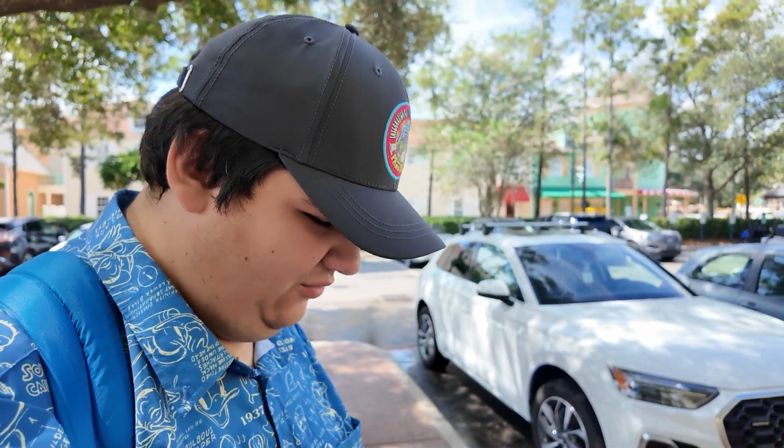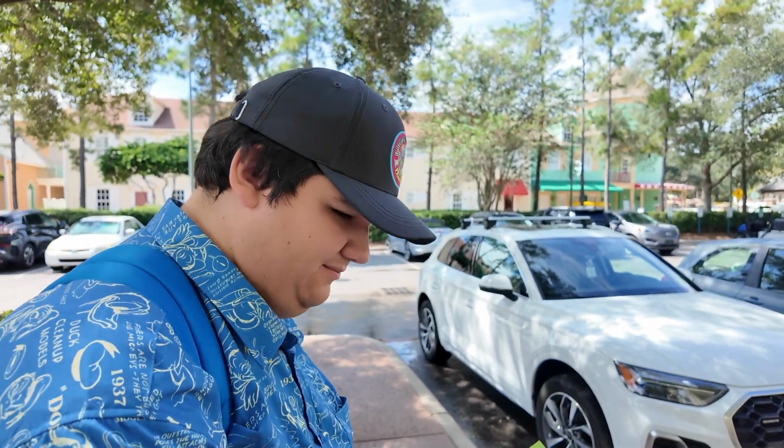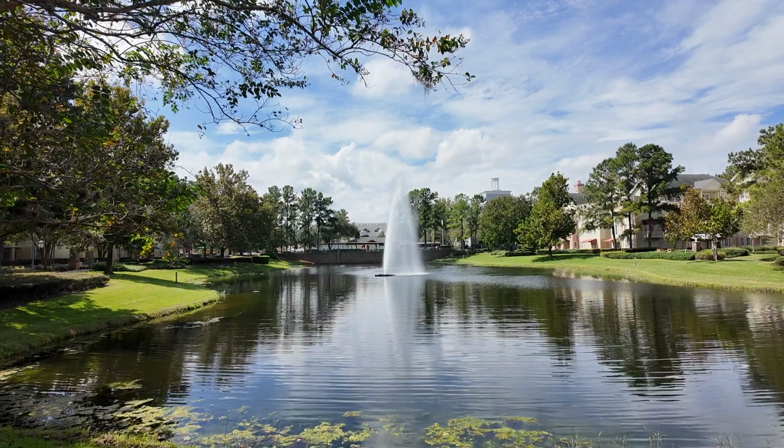So it probably will be confusing, but hopefully this is helpful. Yeah, at least you'll know what the amenities look like and what you're going to get if you stay here. We have now made it to the other side of the spring itself.